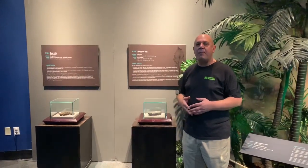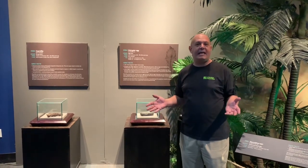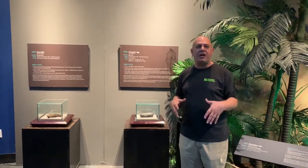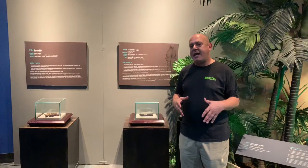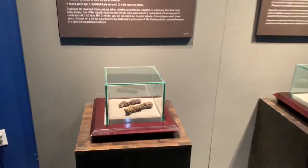Here we are again in the Dinosaurs Unearthed exhibit. I want to point out a couple artifacts. Farthest away from me in the case, we have some coprolite, which is basically a fancy way of saying fossilized dinosaur poop. We are actually able to learn a lot from dinosaurs based on the waste they left behind. Much like an archaeologist will base his or her studies on the trash that humans have left behind, paleontologists can learn a lot from dinosaur waste in terms of what they were eating and things like that.